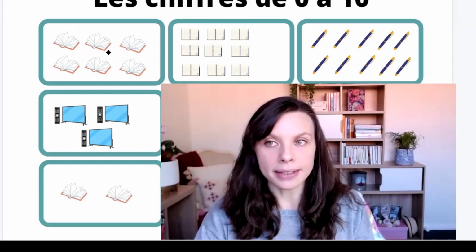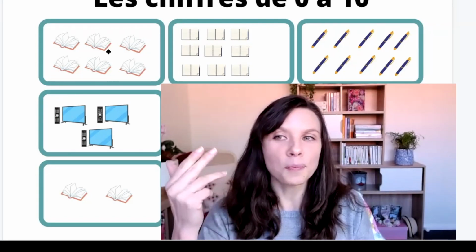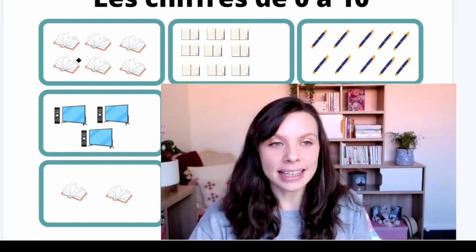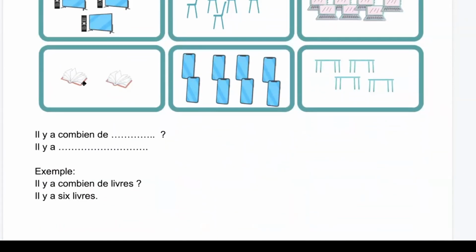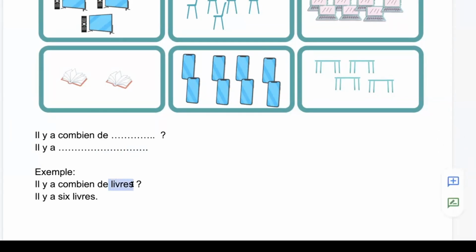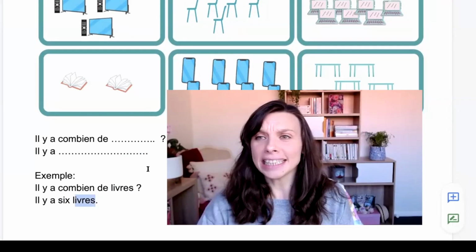Again, I'm going to repeat. Il y a combien de livres? Il y a six livres. Okay, so, oops, sorry, I just put an example just here to help you a little bit. Il y a combien de, and then you can mention the item. The answer is going to be il y a with the number followed by the name of the item. Example, il y a combien de livres? Il y a six livres. Ça va? Okay, let's do it together.